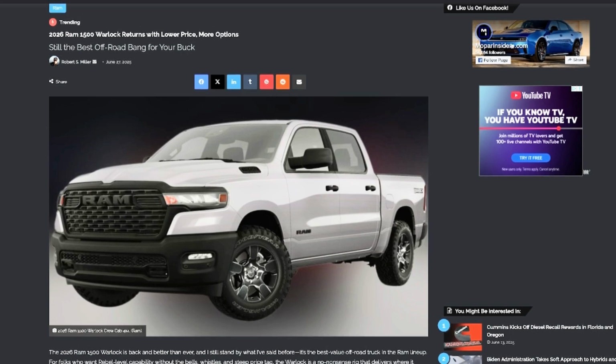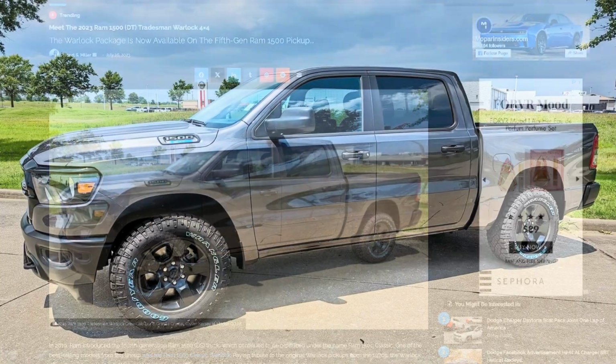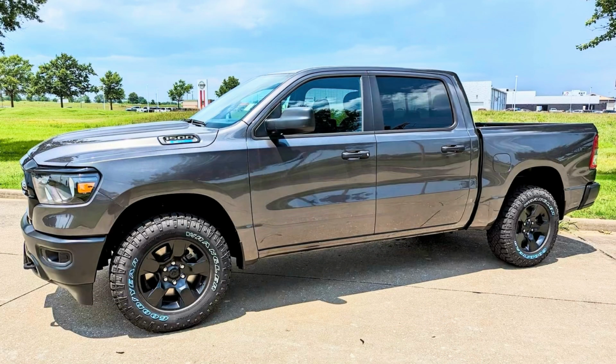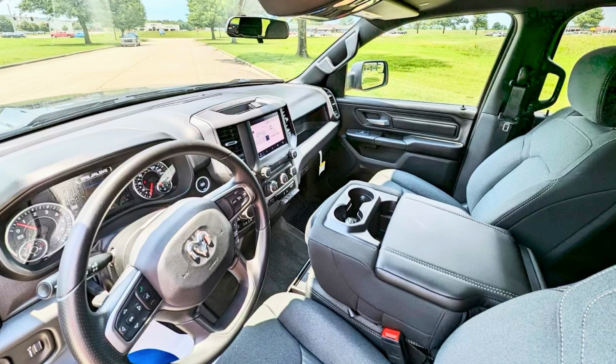So in 2023, we were kind of shocked at the very end of the model year. We started seeing the 5th generation trucks, the DT trucks, show up with this new Warlock package. And basically what it was, a Tradesman that had all the Ram 1500 Rebel running gear. But you could get it with a Pentastar V6 or a Hemi V8. So it was a very appealing package. You look at the inside, again, no thrills, but whatever.